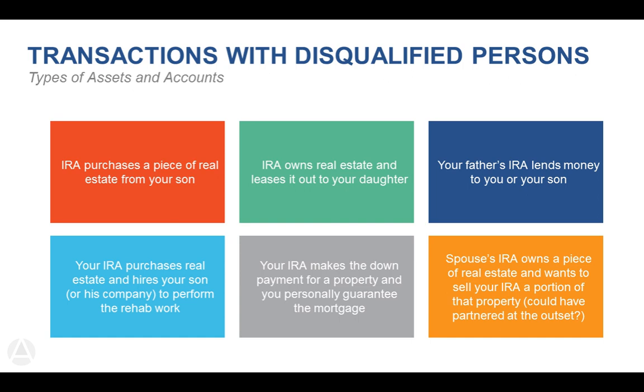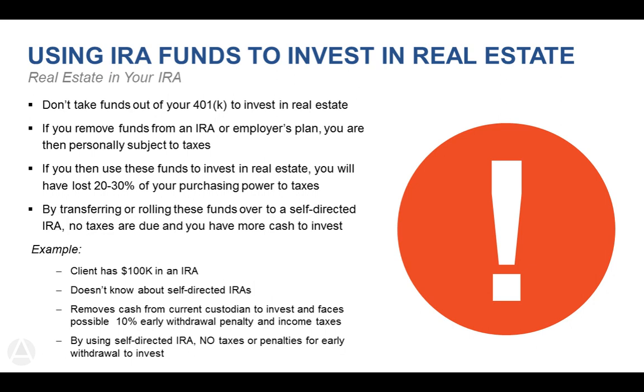But could you have partnered at the outset? That is something that is possible. So partnering is allowed even with disqualified persons. You can use personal cash as well, but the transaction has to be arm's length, meaning that it's new to you, new to your IRA, and in this case, new to your spouse and their IRA when you're making the purchase. And I have an example of that, and we'll talk about how you determine what the percentage of ownership is as well.